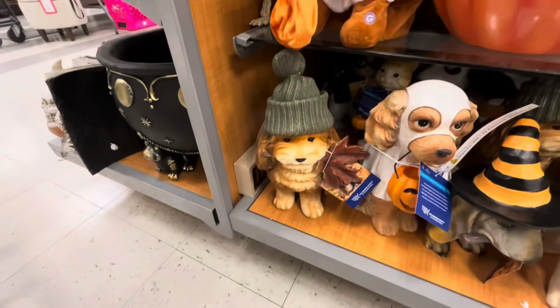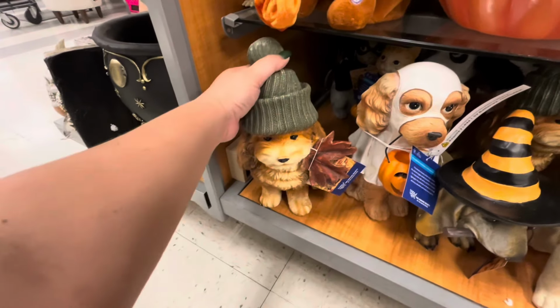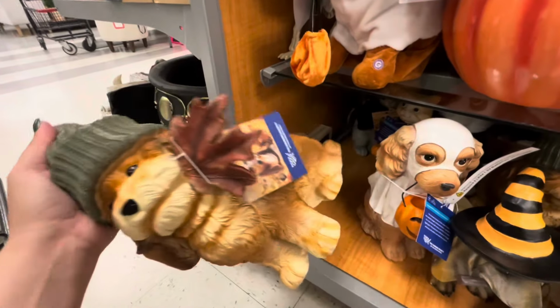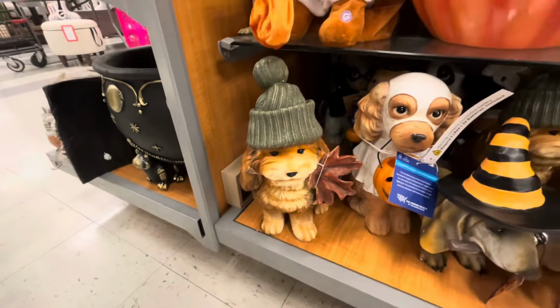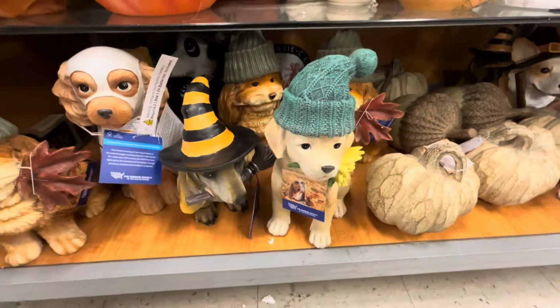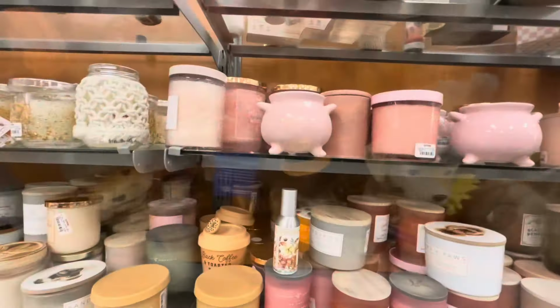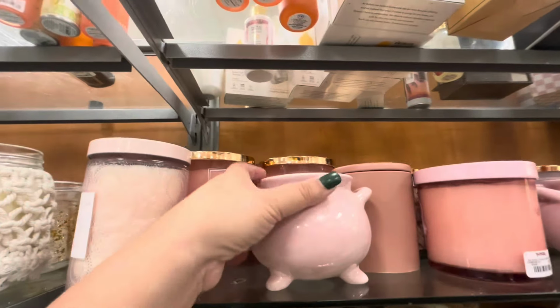Right, and then down here, I think this fall dog is new. Holding the maple leaf, look, with his mouth. And has a beanie. He's $12.99. I think he's super, super beautiful for fall. Oh, and they have this one too. Look, they are gorgeous. And then here in the candle aisle, I found the pink cauldron candles.